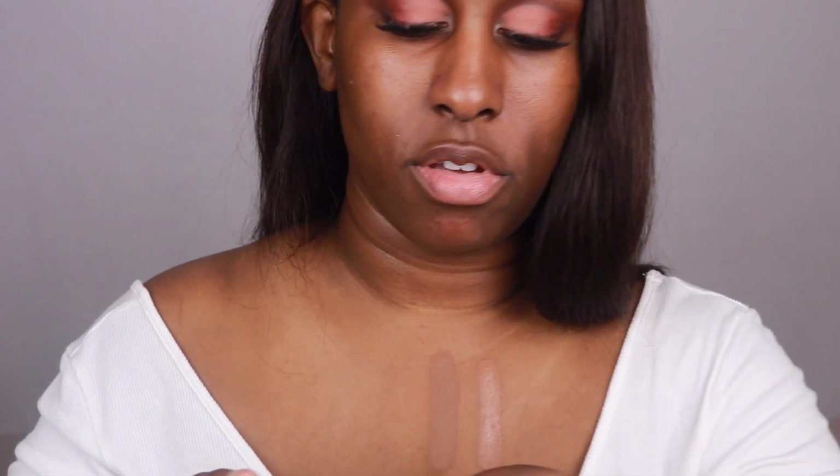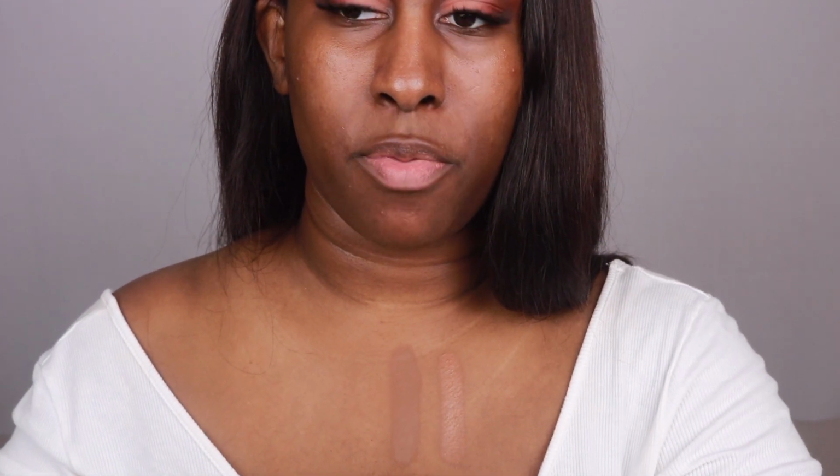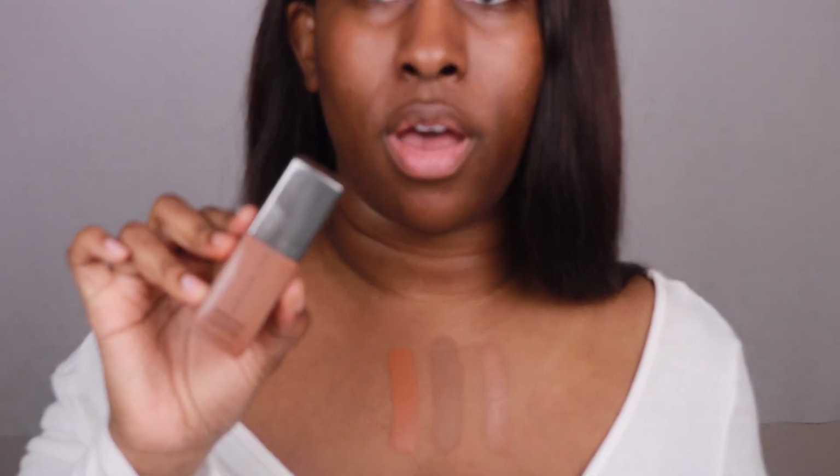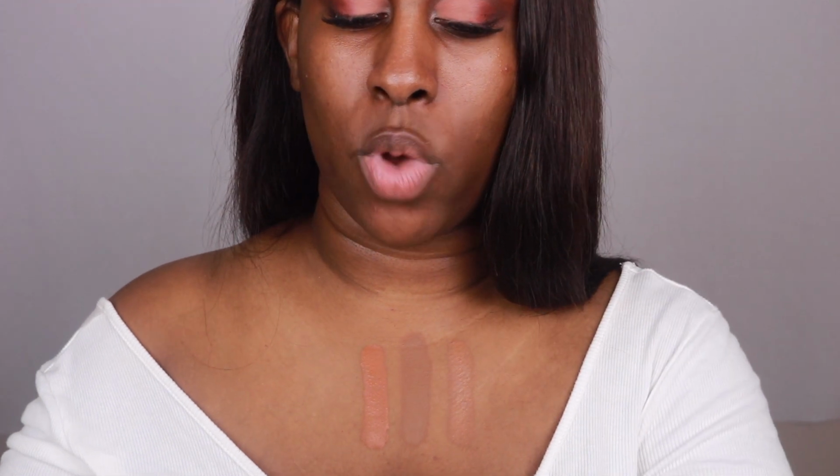I know Fenty Beauty is becoming like the equivalent to everybody's MAC shade, so I wanted to put that there too. That's what Fenty looks like on me. And lastly, I'm gonna go in with Cover Effects. I have G110.